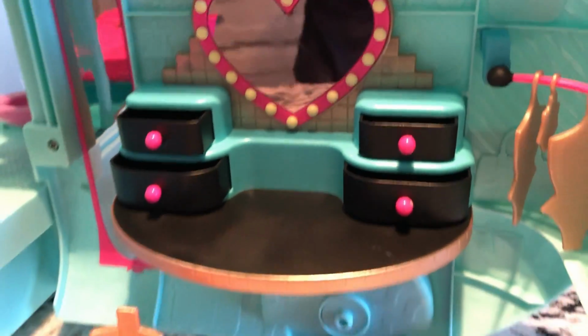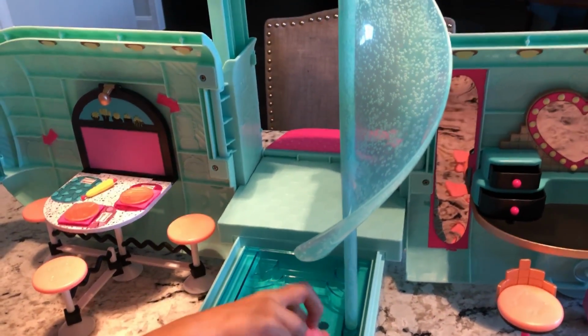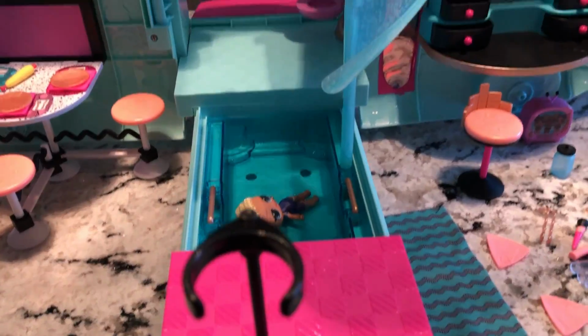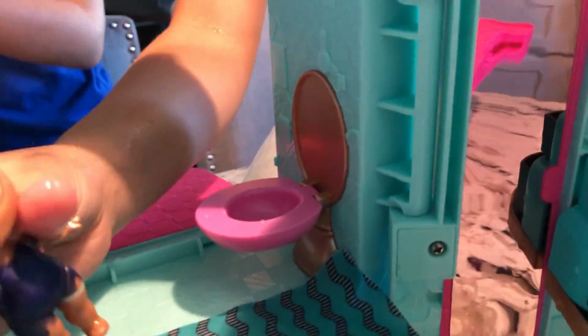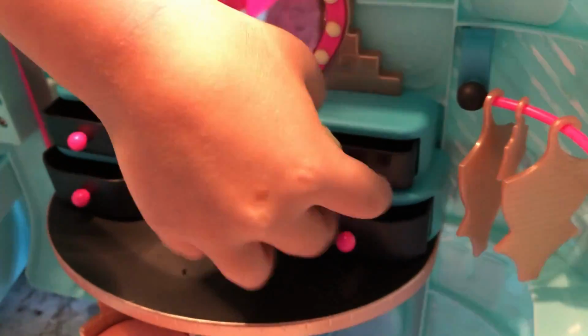Here's the vanity. It comes with bunk beds. A water slide, so we can go down and splash. It's got real water. It's got plates. Down the slide. And much more. You can open the doors.